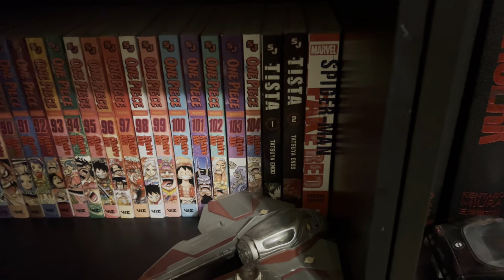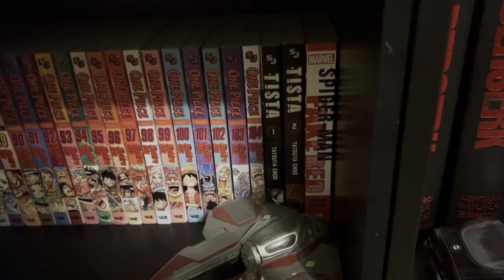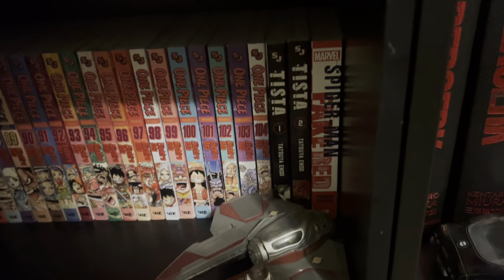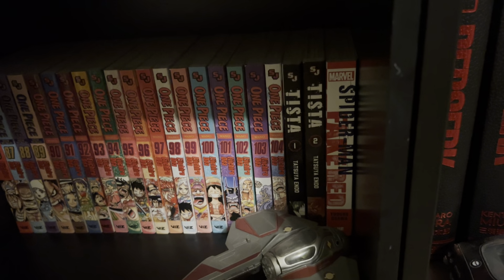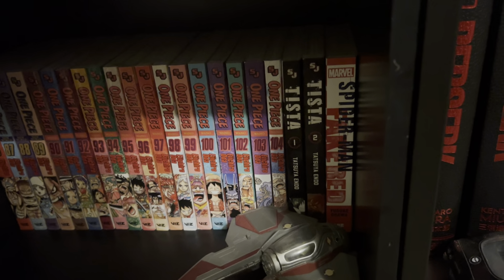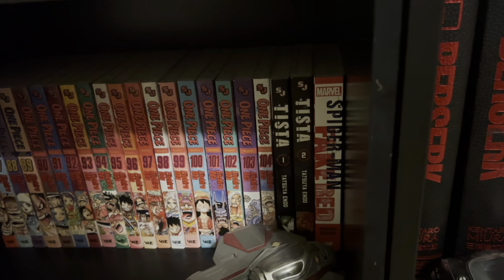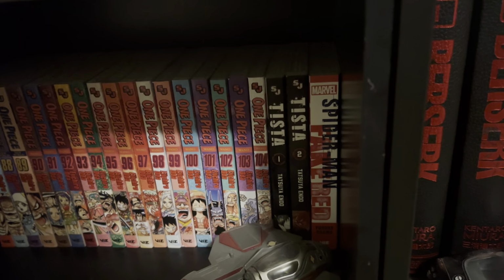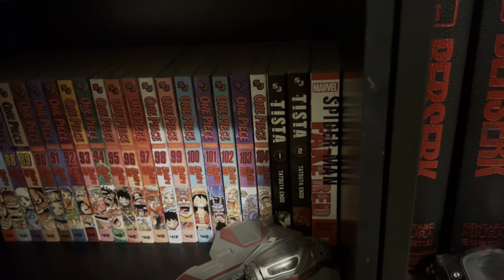But down here hiding, I just have 2 volumes of Tista. This is by the same creator as Spy Family. I used to have Spy Family. I used to really be into it, but just kind of fell off, you know, like it just kind of felt like more of the same, and I just kind of got tired of it. But I thought this story was really interesting. It's a lot darker than Spy Family is, but it also has the same feel at some points.